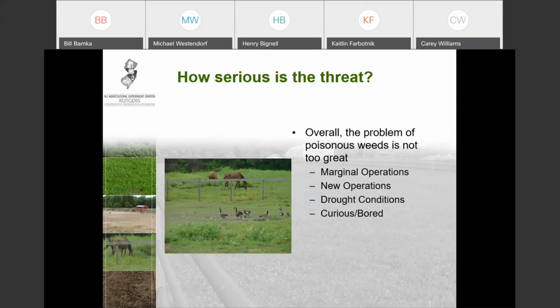Overall, when we typically see the problems, it's on more marginal operations, maybe somebody who's new, who hasn't really managed pastures before, as I said before, drought conditions, or if you have that horse that's actually curious and likes to investigate things.